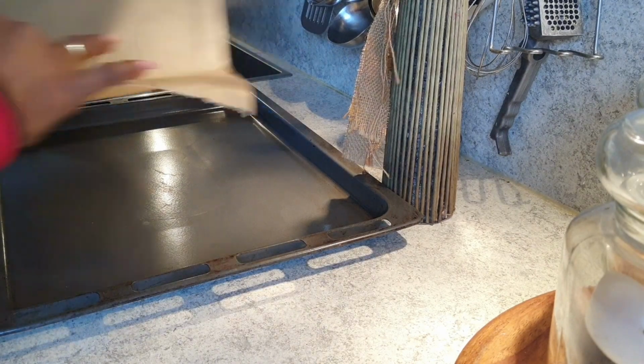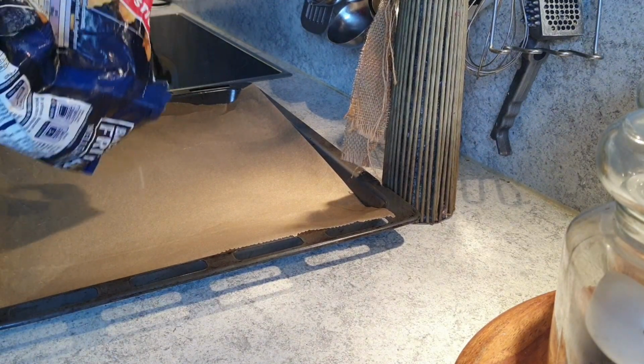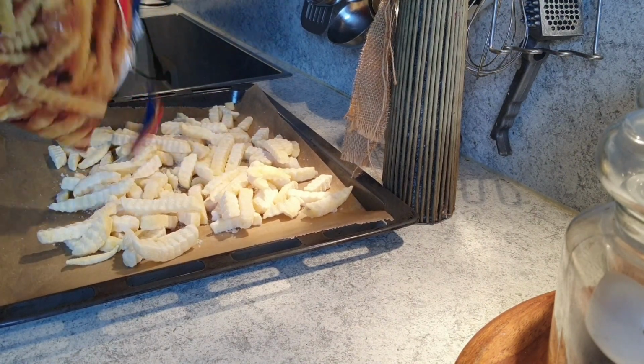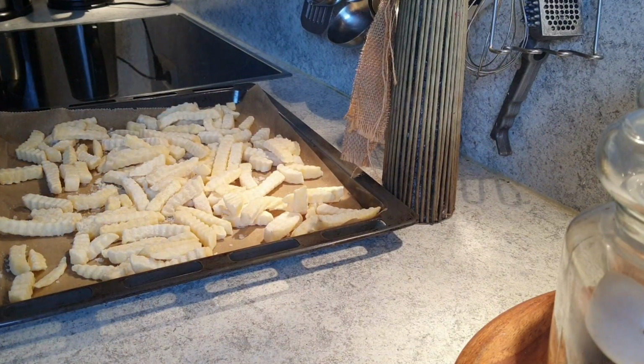Now here I'm cutting the french fries. You can put them in the oven as well. You can continue cooking in the oven, and then we go ahead making the rest of the dish.